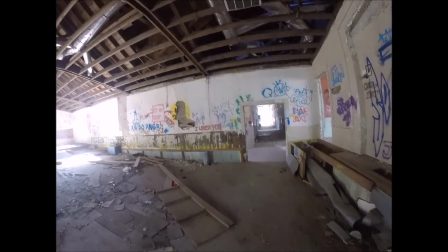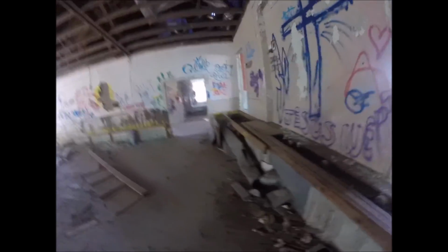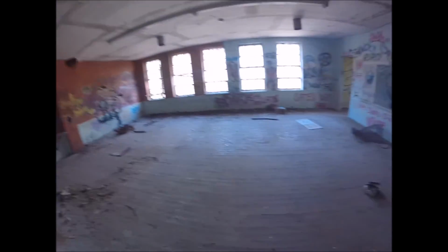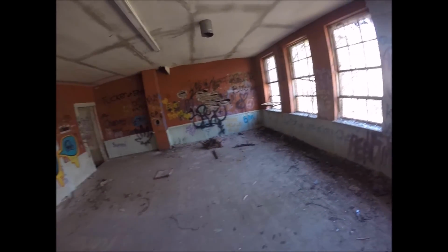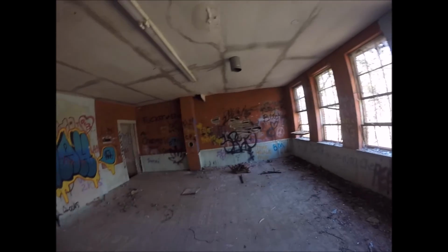But this is a really cool place to go and take pictures. If you get on Photoshop and just put on the colorful filter, it just makes all of this graffiti pop out, and it looks really cool. I actually do need to go back here and take a few more pictures, because last time I came, I was really just trying to get in and get out. But taking pictures here is really cool.